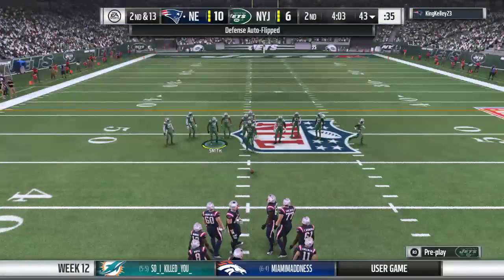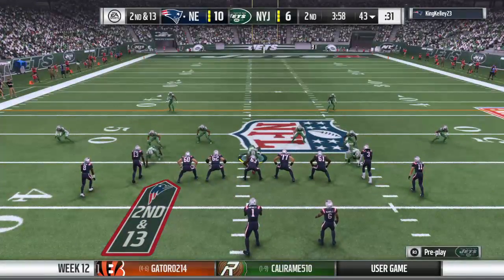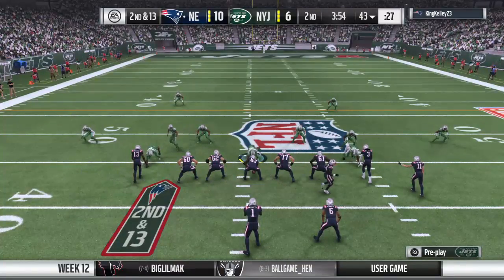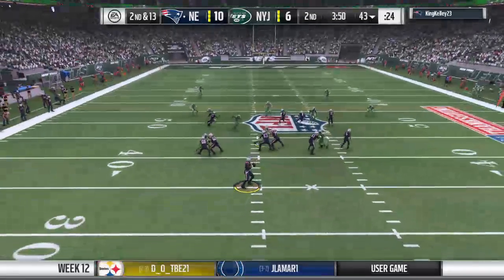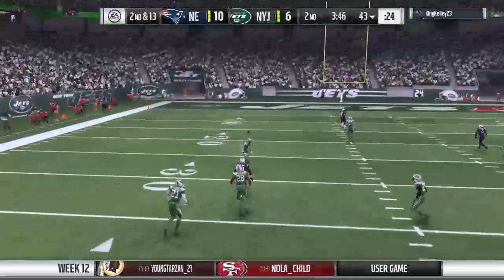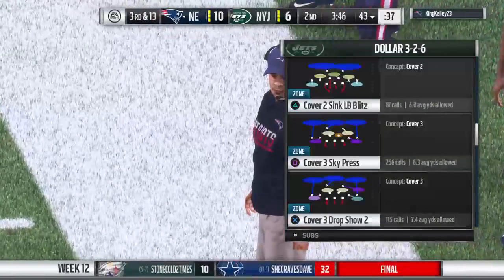2nd down and a little ways to go here. 2nd and 13. They'll put 2 receivers left, 2 to the right. They'll send a receiver in motion to the right. A 2nd down throw for Brissett. And unable to connect on the long pass. It falls down incomplete.